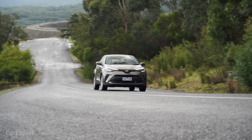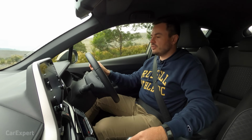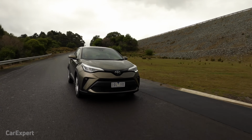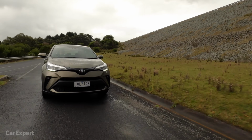The engine's mated to a continuously variable transmission, so they kind of do step changes. So if you go to the manual mode, it will give you 7 different gear ratios, but in drive it is infinite gear ratios, which is the way a CVT works. And that means that you're simply not feeling any changes between the gears as the car accelerates.